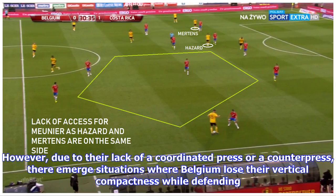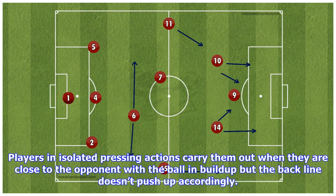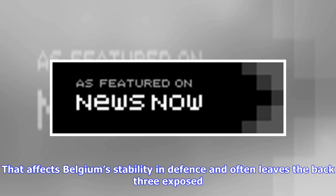However, due to their lack of a coordinated press or a counter-press, there emerge situations where Belgium lose their vertical compactness while defending. Players in isolated pressing actions carry them out when they are close to the opponent with the ball in build-up, but the back line doesn't push up accordingly. That affects Belgium's stability in defense and often leaves the back three exposed.